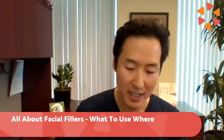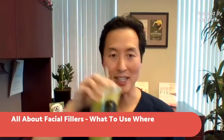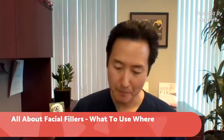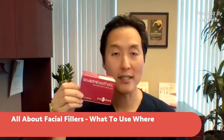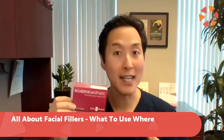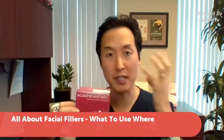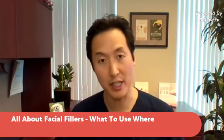A final option, if you don't want to spend a lot of money at one time, is Sculptra. Sculptra is a great filler for the cheeks as well. I use this quite often in the cheeks for people who say, look, I don't have the budget to spend on, let's say, 2 syringes of Voluma or 2 syringes of Lift, but I can spend less each time and come back a couple of times to do Sculptra. So you can definitely use Sculptra for the cheeks. I think it's a very good filler for the cheeks.